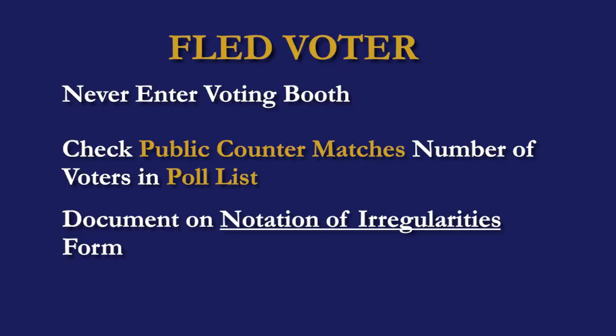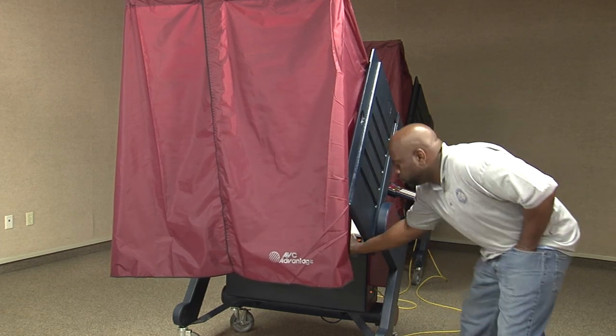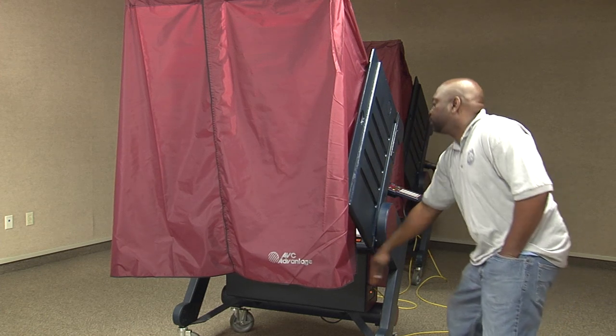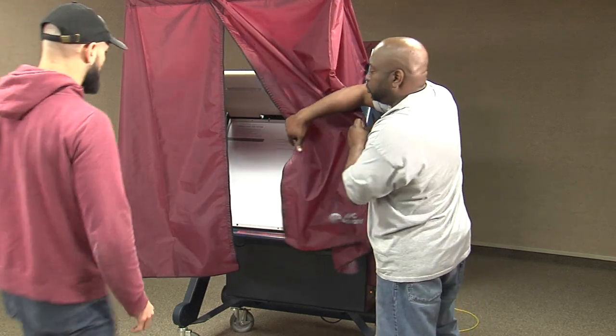The second type is when the voter left the booth without making a selection. In either case, the commissioner never enters the voting booth, as a voter's selections are confidential. Reach your hand under the curtain and press the Cast Vote button. If you hear the Cast Vote electronic sound, the choices made by the fled voter are cast. If you do not hear the Cast Vote electronic sound, the voter did not make any selections.